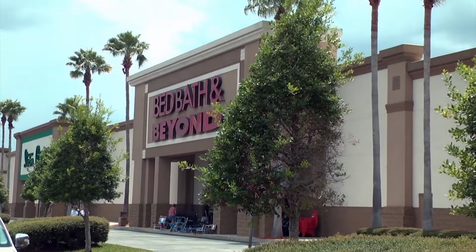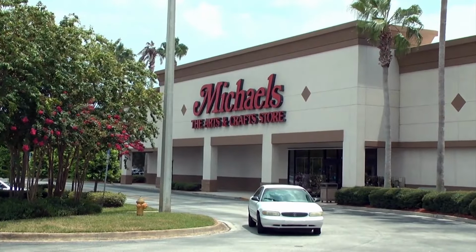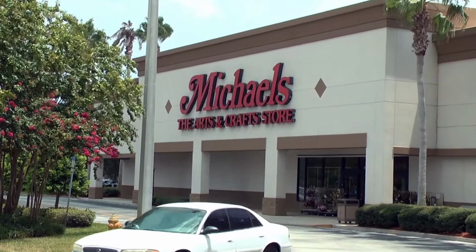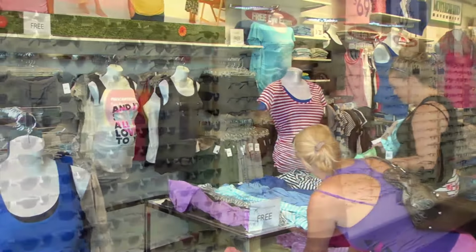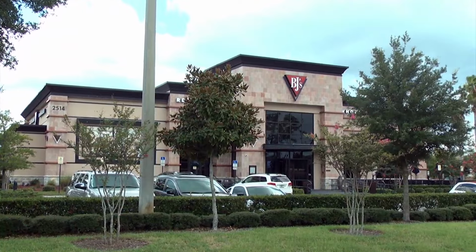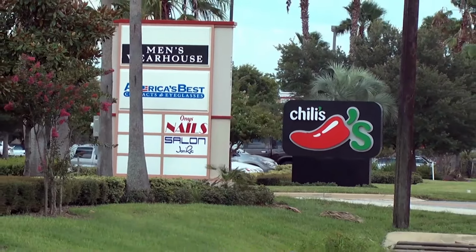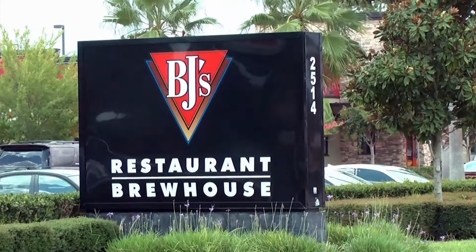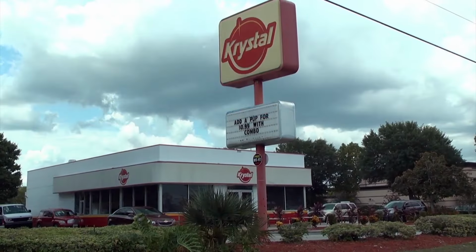Looking to update your home? Stop by Bed Bath & Beyond for all of your home decor and furnishing needs. Or if you're feeling creative, stop by Michael's for a huge selection of do-it-yourself ideas in arts, crafts, framing, and more. After a crazy day of shopping, you don't have to go far to sit, relax, and enjoy a meal with friends at BJ's Brewhouse, Chili's, Longhorn Steakhouse, or pop into Total Wine & More to stroll the aisles for the best selection of wine, spirits, and beer under just one roof.